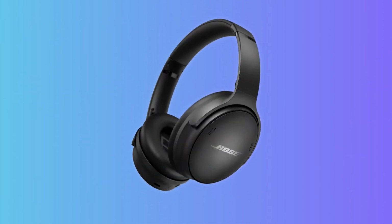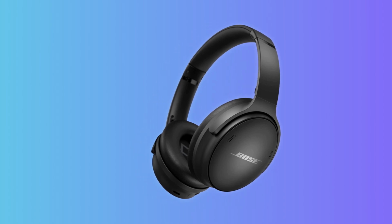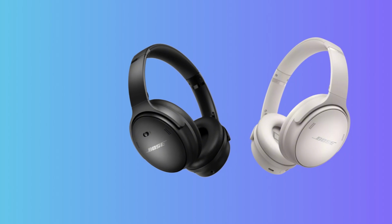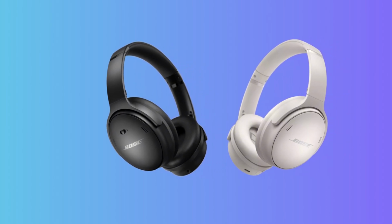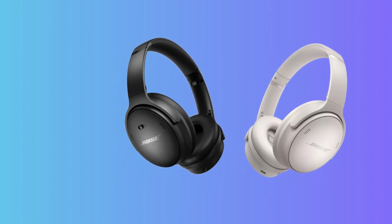Imagine slipping them on and instantly being enveloped in rich sound while all external noise fades away like magic. Whether you're listening to music or catching up on podcasts during long layovers, these headphones provide an unmatched experience that makes every journey more enjoyable.